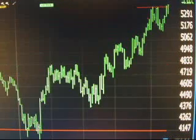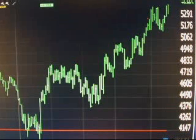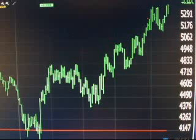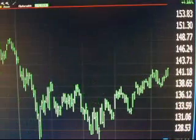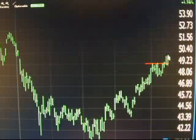Let's take a look at the transports. They made a new recovery high, and they closed right on the high of the day. These truly are the leaders. Now let's take a look at the SPYs, which represent the Standard & Poor's 500. They also tweaked out a new recovery high. More evidence. The QQQs, another recovery high, even higher than where the big scary sell-off was.